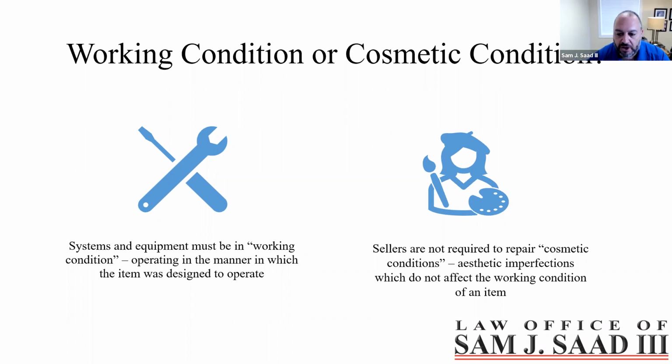Sellers are not required to repair cosmetic conditions, of course, which generally can be defined as aesthetic imperfections which do not affect the working condition of an item. So, aesthetic imperfections. I'm going to show you all what the contract lays out, but you know, minor issues: tears, scratches, dents, dings, nail holes.